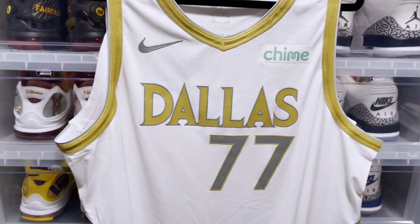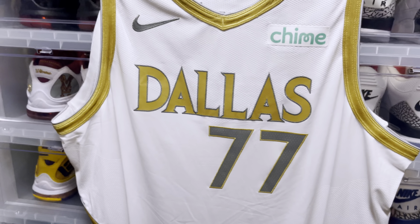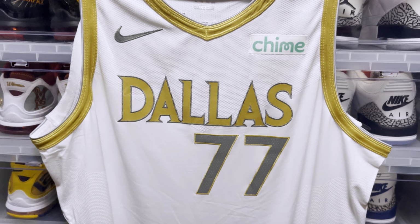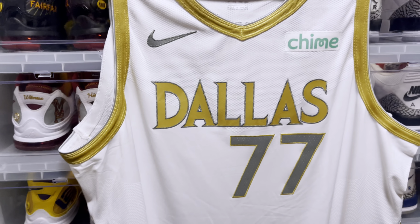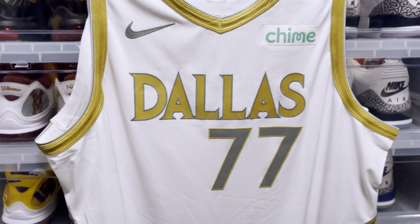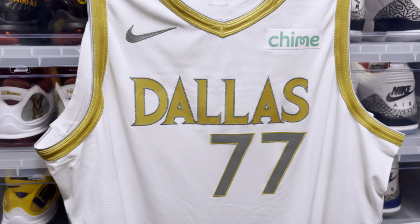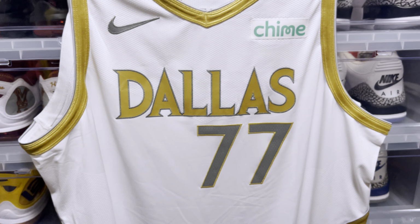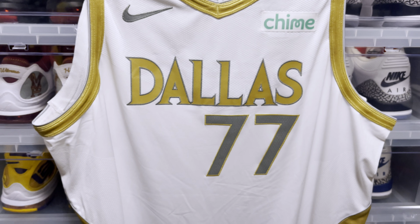And there you guys have it, man. The Luka Doncic City Edition jersey. Super dope jersey. Glad to have it. Got this from the Mavs team store, which is why I came with that advertisement. They sold out right away. Sold out on Nike. Sold out on Fanatics. Pre-ordered it on the Mavs site, and it came in about a couple of weeks. So that was pretty good.